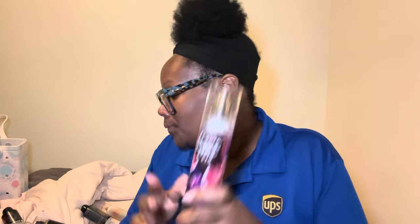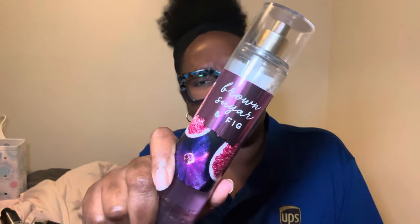Oh, when I tell you guys, I love this scent. It's the oldie but a goodie, but I'm trying to tell you, I just love this scent. It smells just so, so good to me. If you guys don't have it, I need y'all to get it during the SAS.